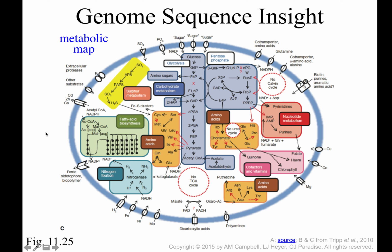But some things are missing. Like there's no TCA cycle, no stage 3. And that's pretty unusual among organisms not to have a TCA cycle. There's also no Calvin cycle. This is a photosynthetic organism. It doesn't have a Calvin cycle, and it fixes carbon in a different way than the Calvin cycle that we talked about. The Calvin cycle is the one that takes CO2 from the atmosphere and fixes that in a 3-carbon molecule that the plant can put together to make 6-carbon molecules. It's not in this organism.